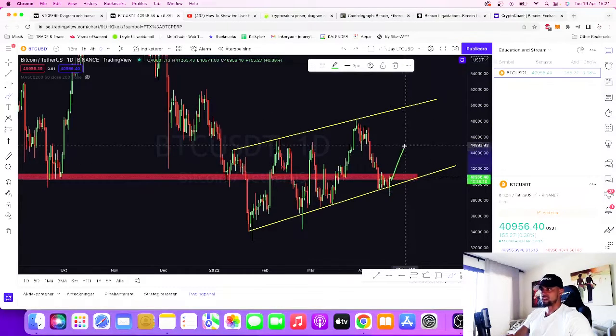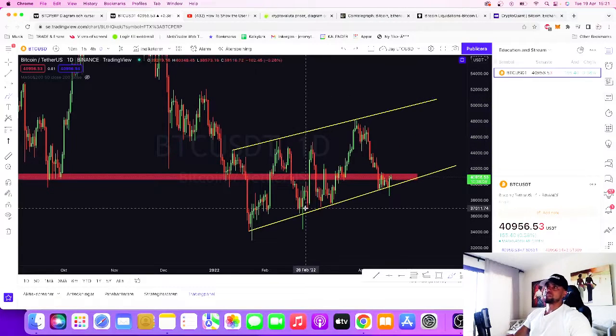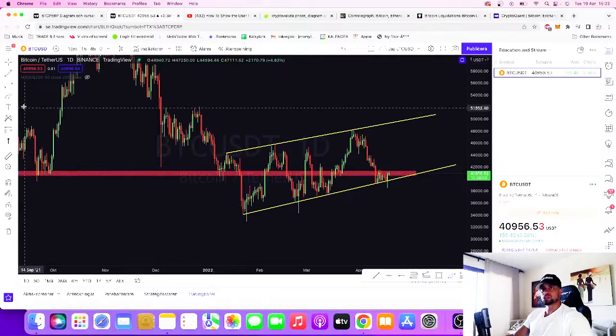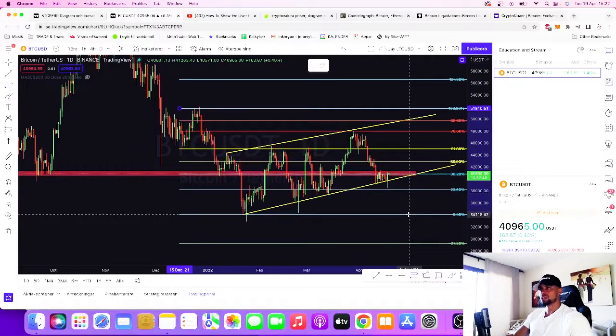It's not going to be a straight line. It's going to be maybe a little bit choppy, retesting, boom, up. That's what we're expecting Bitcoin to do now. And the level it should hit, if it does so, let's pull out the Fibonacci, and let's take it from the last local high that we had. Pull it down all the way here.